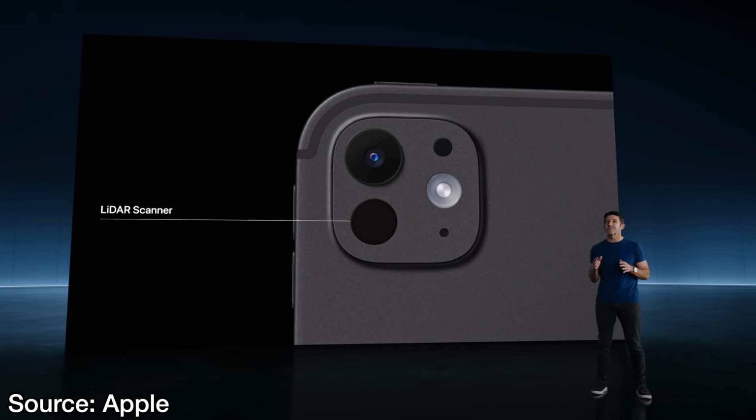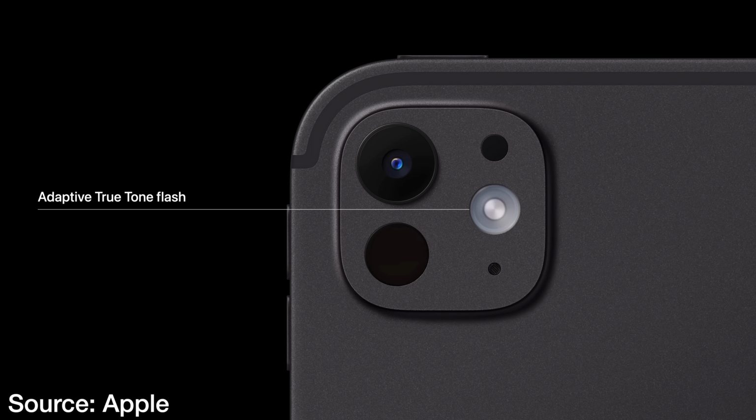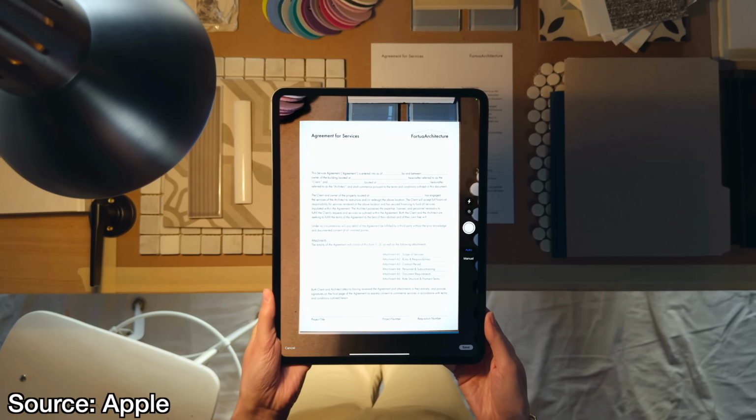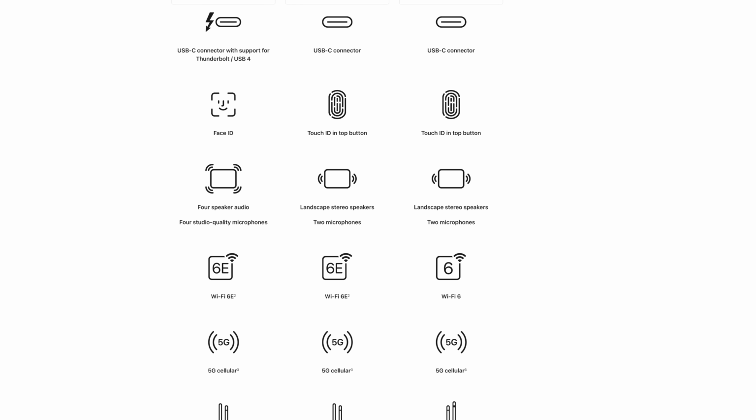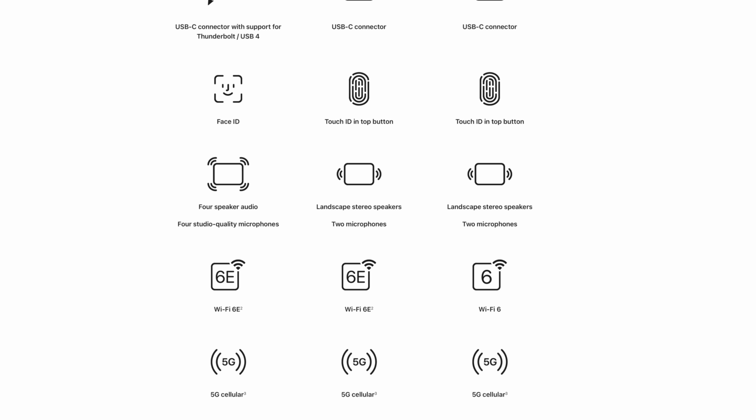Second, the iPad Pro rear camera has a LiDAR scanner, which will support better depth mapping and augmented reality camera features, and it also has a flash on the back, which Apple says will be helpful for scanning documents. The iPad Pro also gets better speakers. It has a 4-speaker system compared to the iPad Air's 2-speaker system.